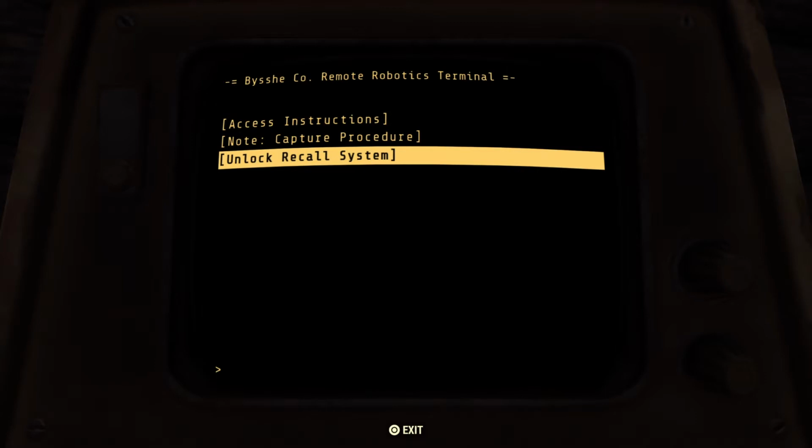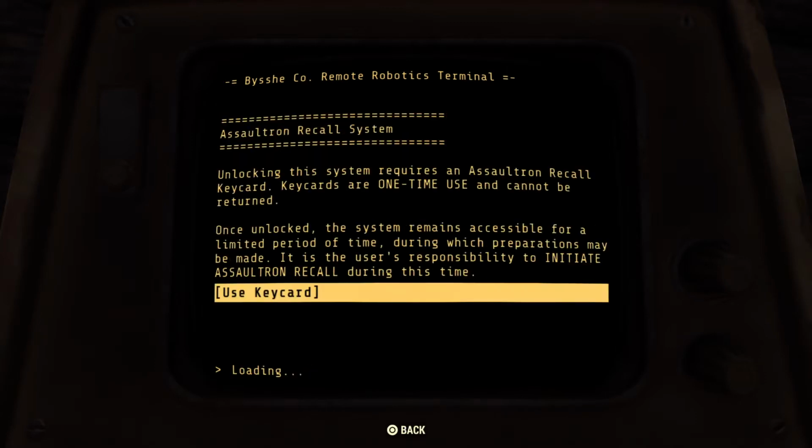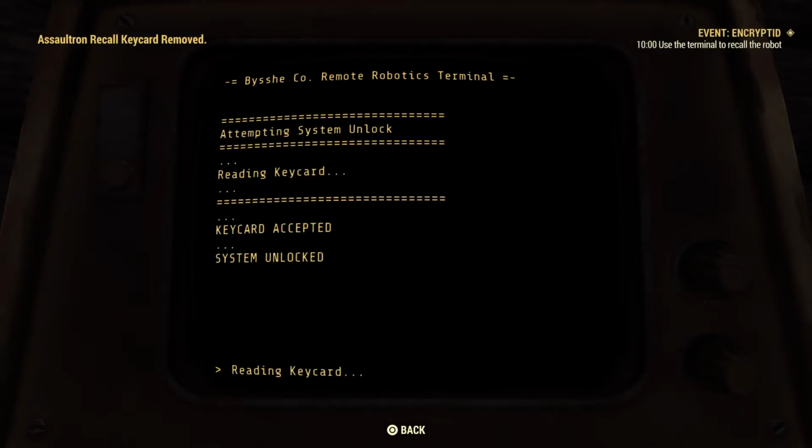Okay. Unlock the recall system. Unlocking the system requires an Assaultron recall card key. This is a one-time use and cannot be returned. Once unlocked, the system remains accessible for a limited period of time during which preparations must be made. It is the user's responsibility to initiate Assaultron recall during this time. Do we have one? We do have one.